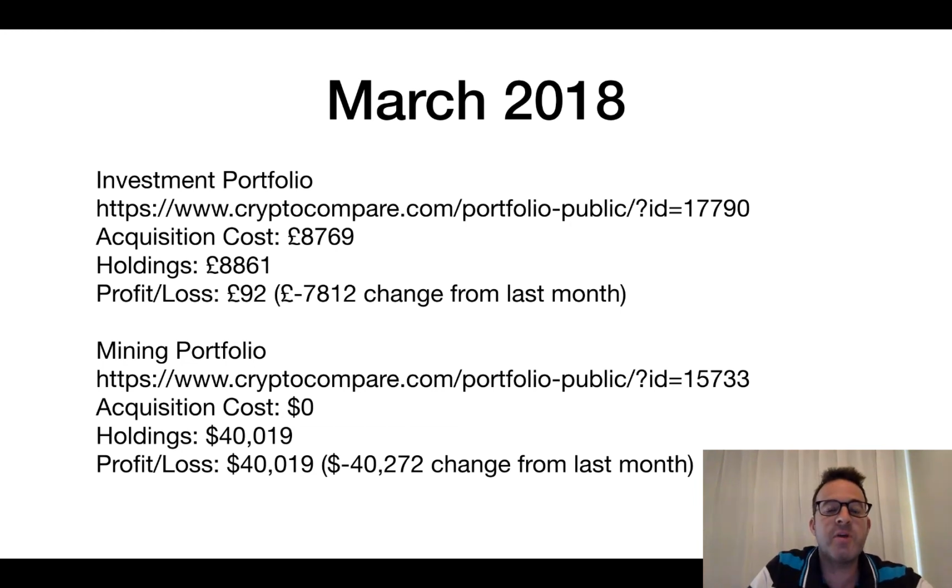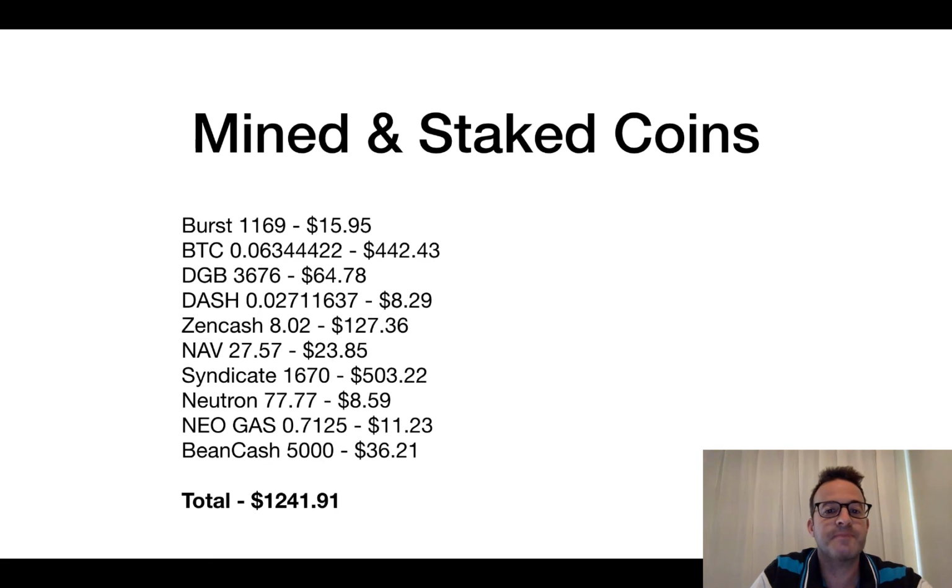But let's jump over and have a look at the mining and staking profits this month. This is everything that I've mined or staked this month. I'll run you through them quickly. The first one's all mined coins. So we have Burstcoin. This has been a really poor month. It's the worst month I've ever had. I hit one block this month, but as you can see, only 1,169 Burst, which was about $16.